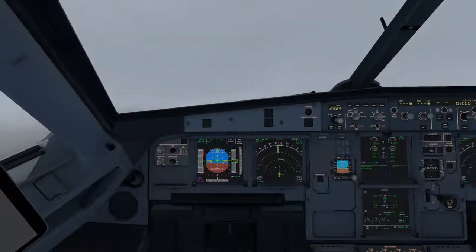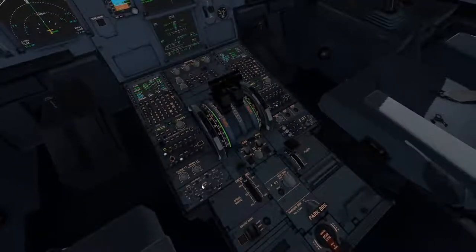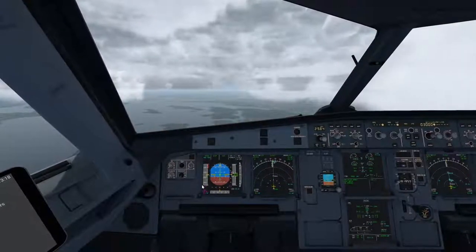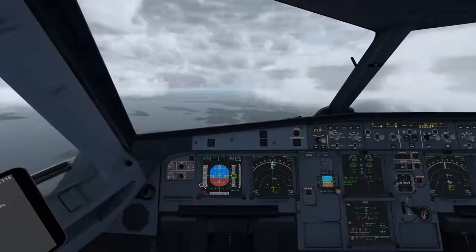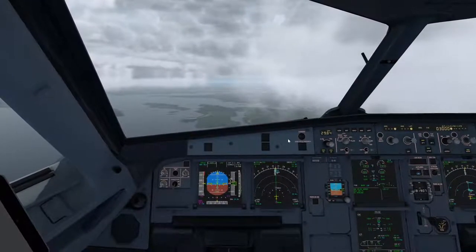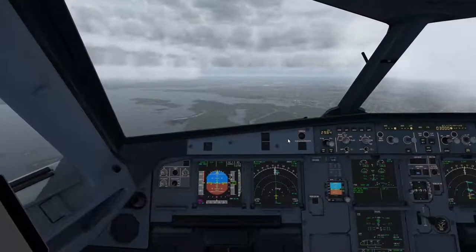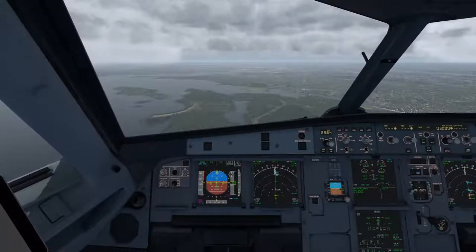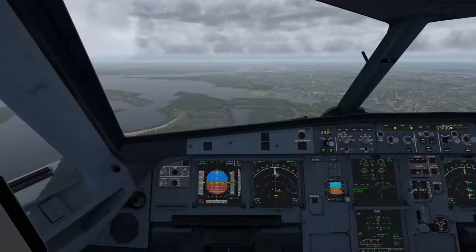All right, we can go flaps one. We'll arm those. Getting the glide slope. 9 miles. Glide slope capture, go flaps 2. Seven point six. We'll go 2,500. Gear down 2,500. Check.